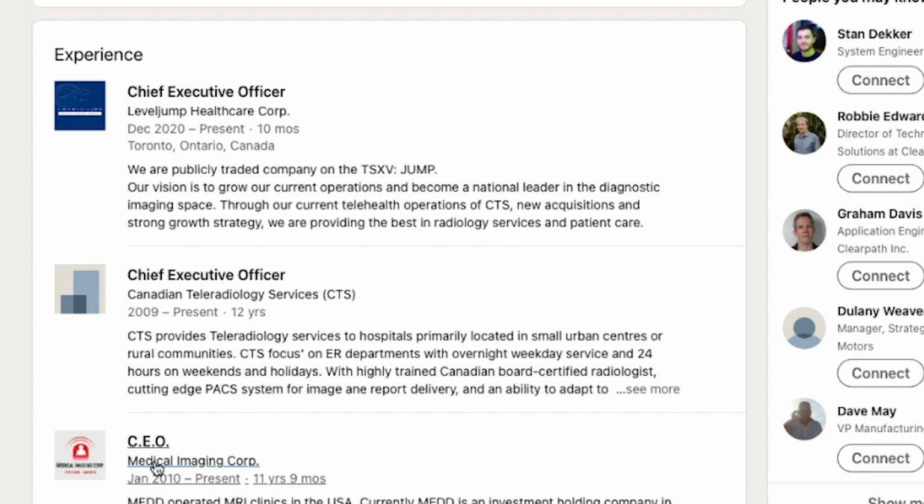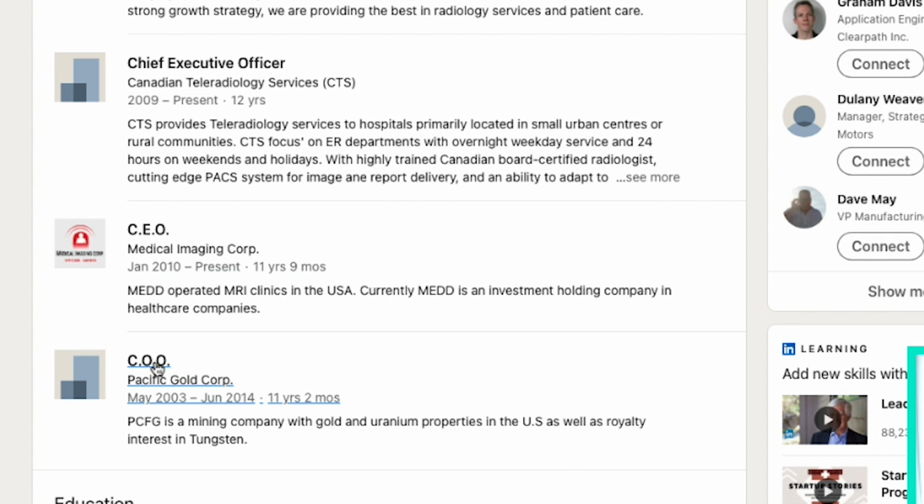He's got another company here. He's a CEO of Medical Imaging Corp, and this is basically an investment holding company which also has a large stake in Leveljump, which we'll see later on. Before that, he was a chief operating officer of Pacific Gold Corp for about 11 years. Interesting how he made a switch from materials all the way to healthcare.